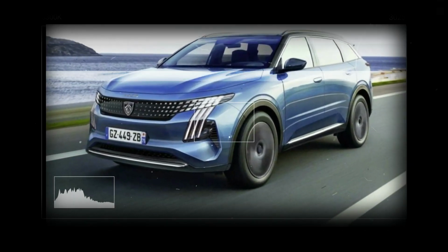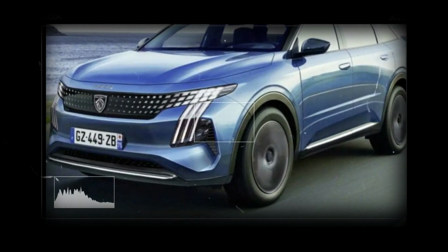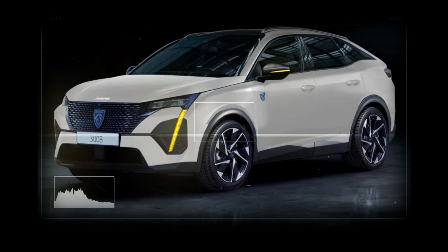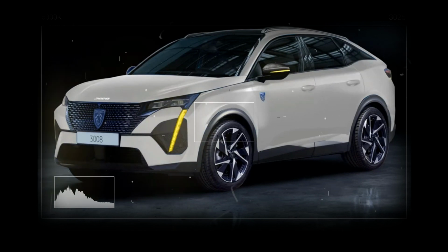Peugeot showed the iCockpit back in 2010 with the SR1 concept before putting it into production a couple of years later in the 208 supermini. Fast forward to 2023, and the French brand is introducing an evolution of the unconventional dashboard layout with the Panoramic iCockpit.